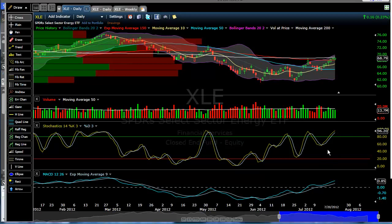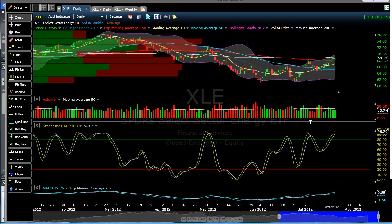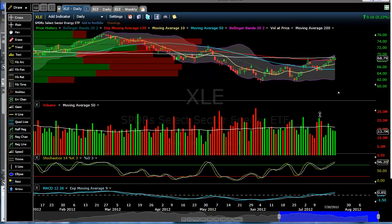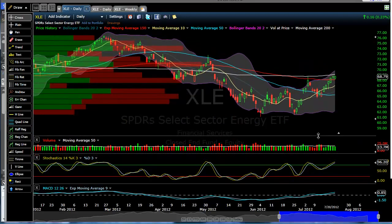You can see we're overbought. Decent volume. MACD looks like it wants to flatten out, perhaps move lower. But we're contained between the upper Bollinger Band and the 10 period, so this is looking pretty good for the XLE still.